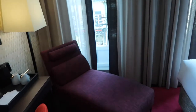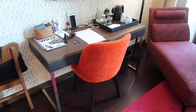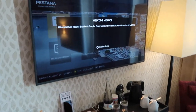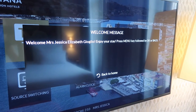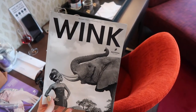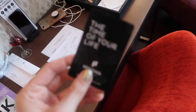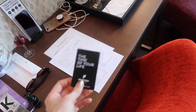We have a really nice little chaise lounge, a little desk area that I've already started to explode all of my stuff onto. Look at this cute little welcome message for me. Welcome, Ms. Jessica Elizabeth Jolio. Enjoy your stay. I think I will. But I love the little details. So like, look at this. They have their own hotel magazine called Wink, which is adorable. And everything has just a little something special to it. So this says the time of your life, which is very cute.